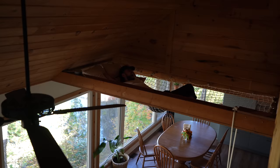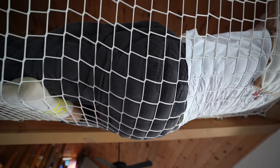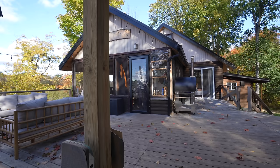Let's go, buddy. We gotta do the whole exterior. Five minutes is up, poop. Oh, that's the problem with this spot. It's just so comfy and hard to get out.